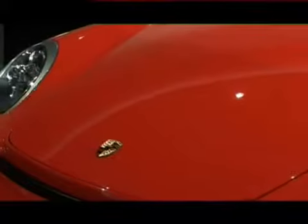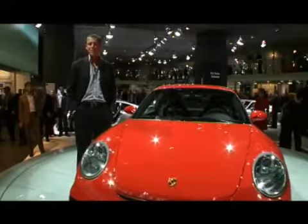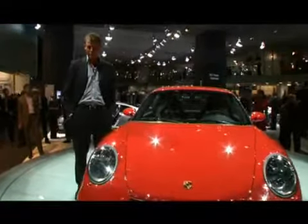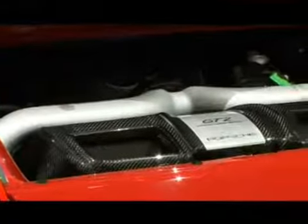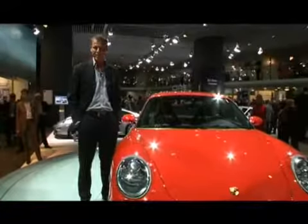Another motor show and yet another Porsche 911, but this time it's the daddy of them all. It's the GT2, which basically means a GT3 crossed with a Porsche 911 turbo. But the turbo engine's been boosted by 50 horsepower, which means 530 horsepower through the rear wheels only.